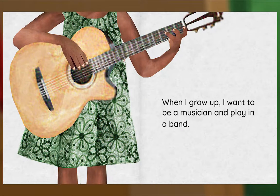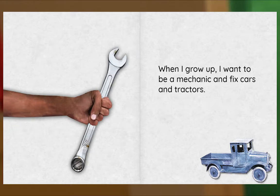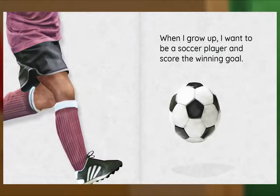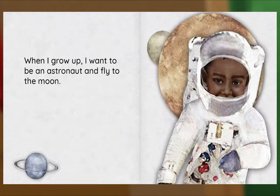When I grow up, I want to be a musician and play in a band. When I grow up, I want to be a mechanic and fix cars and tractors. When I grow up, I want to be a teacher and teach children to read and write. When I grow up, I want to be a soccer player and score the winning goal. When I grow up, I want to be an astronaut and fly to the moon.